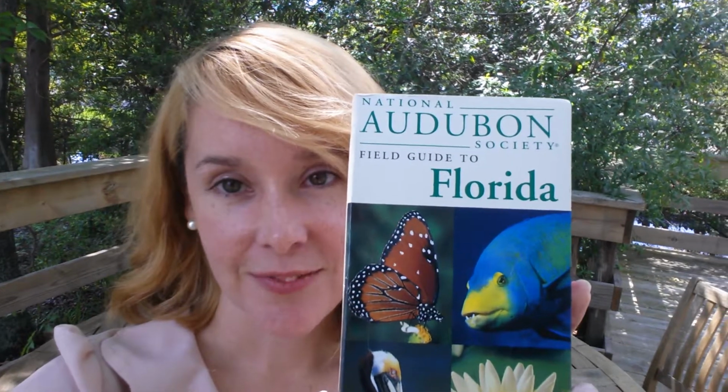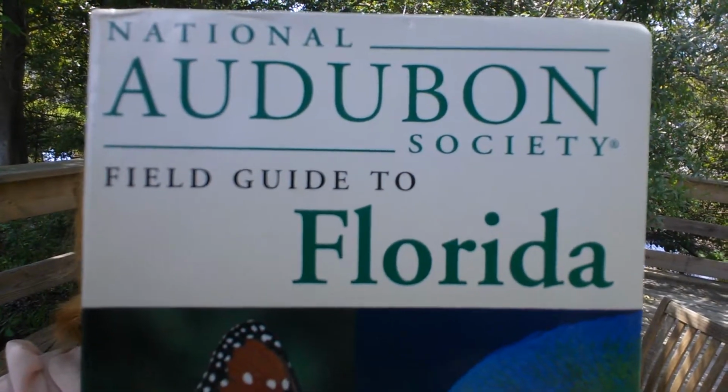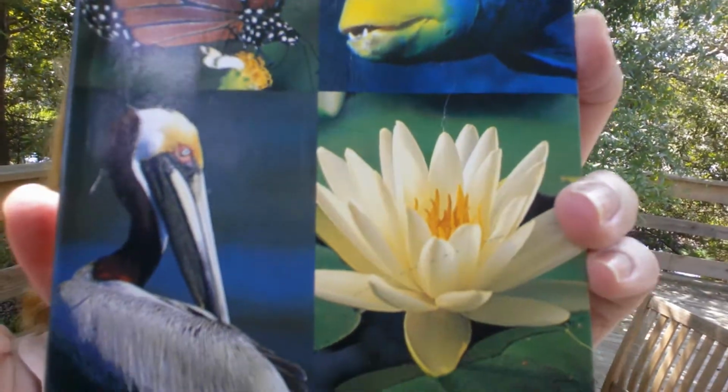But today is our second Fiction Friday, or in this case, maybe we should say Non-Fiction Friday. This is one of my favorite books, as you can imagine. The National Audubon Society Field Guide to Florida. I love this book so much. I have learned so much from this book. You can pretty much just flip it open anywhere and there's something amazing.